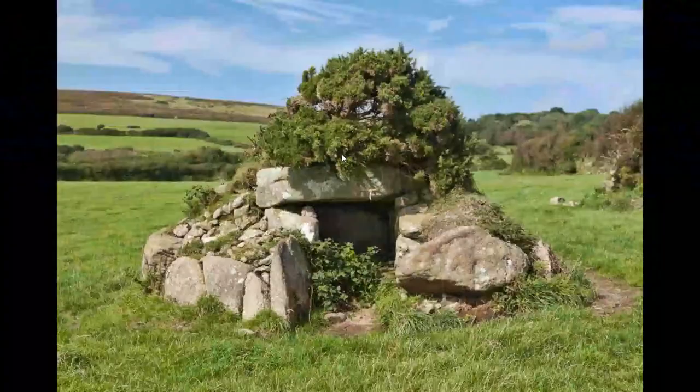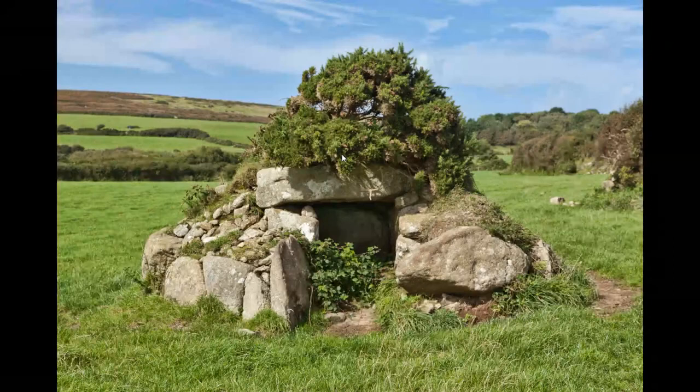And some of them, other constructions, sometimes with caves and subterranean elements, were called cromlechs. These are communal burial places, often built in the Neolithic period. So there would have been pagan burial rituals associated with these.